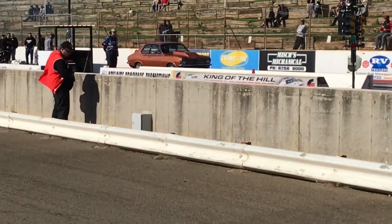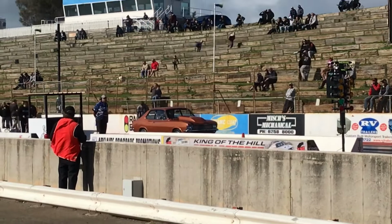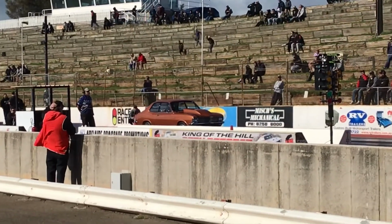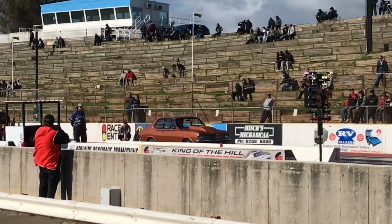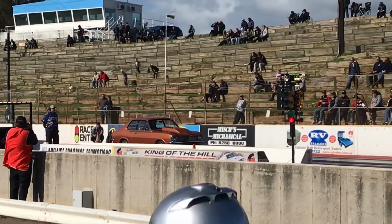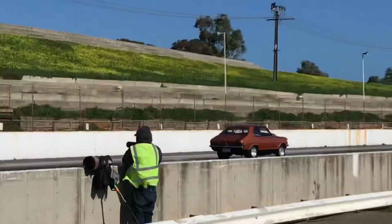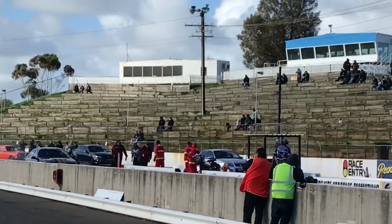Well, there's a very quick little Torana that we saw out here earlier on, and it went 10.27 at 129 miles per hour. It reminds me of around about 30 plus years ago when Tony Aitken, myself, the Aitken felt around at 10.7.